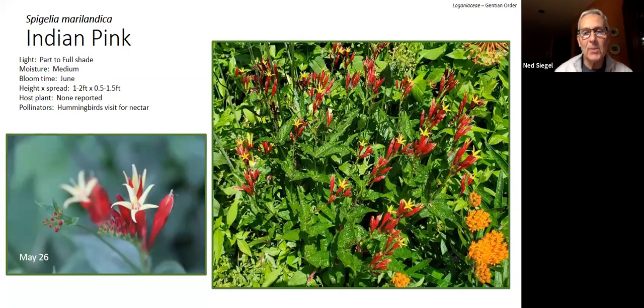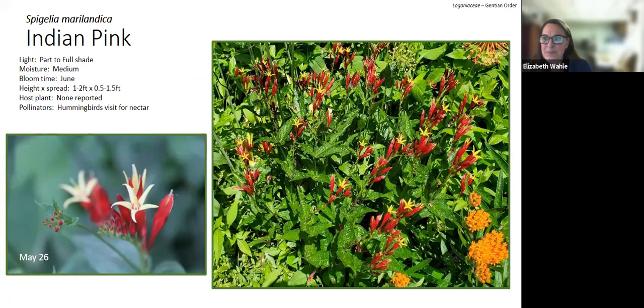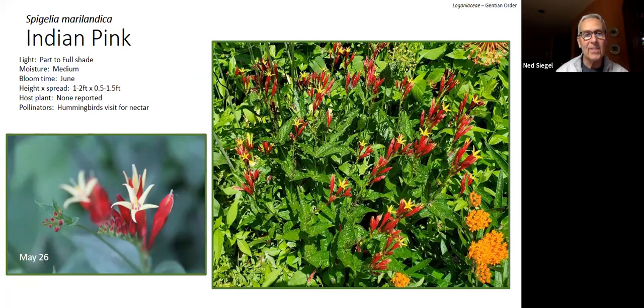And that pathway was leading back into the woods, because here we've got Indian pink again, which is considered to be a woodland wildflower. However, I don't really think it's as much of a woodland wildflower as some of the others, the Virginia bluebells or even the woodland phlox, because mine here, which is blooming on the right, is pretty much in almost as full a sun as I have. You see the butterfly weed is blooming down next to it as well.